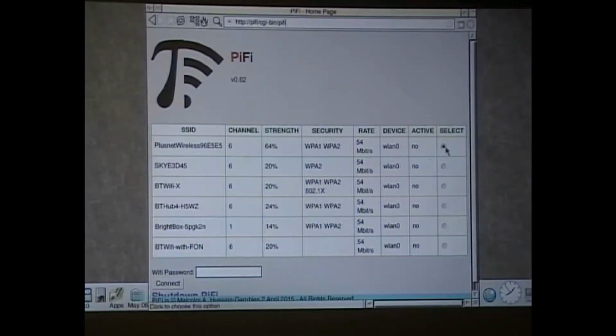So we'll try the PlusNet wireless. Stupid question now: doesn't PiFi come with an appropriate interface already? Am I being thick? Why do you need something extra? Because the idea is, a lot of people have Raspberry Pis, so you can plug a wireless adapter into it. Yes, but you need to show which wireless access point you want to connect to. And does PiFi not come with the appropriate? Oh, you mean a RISC OS interface?